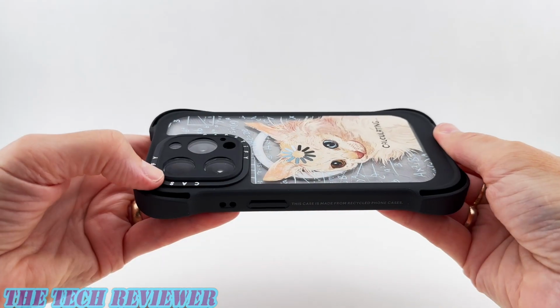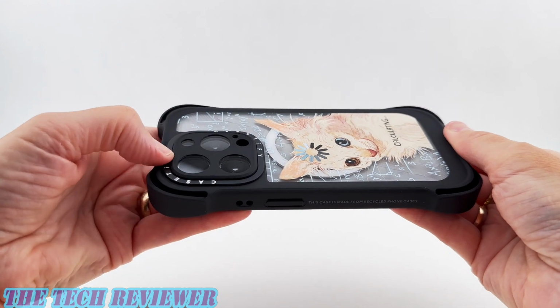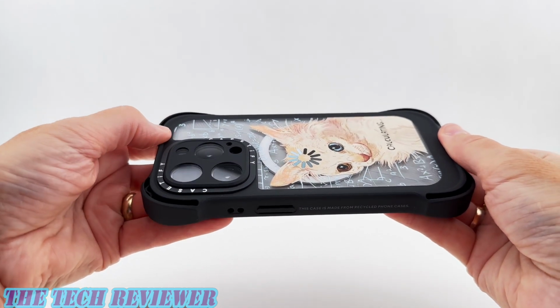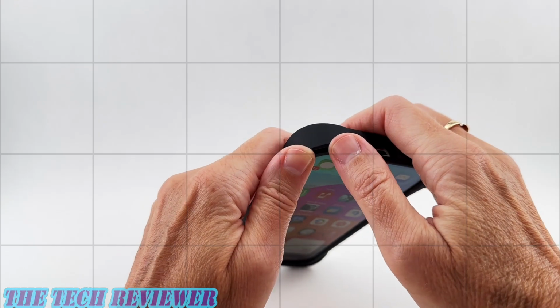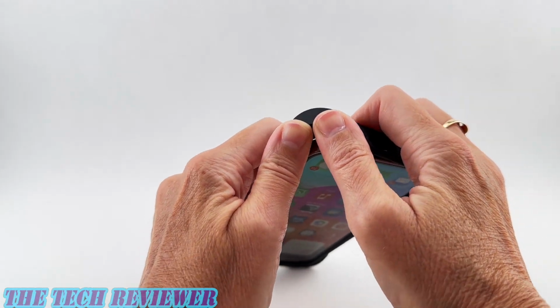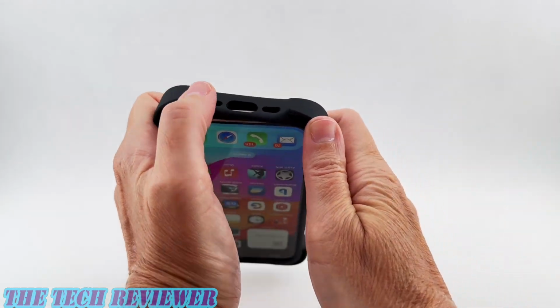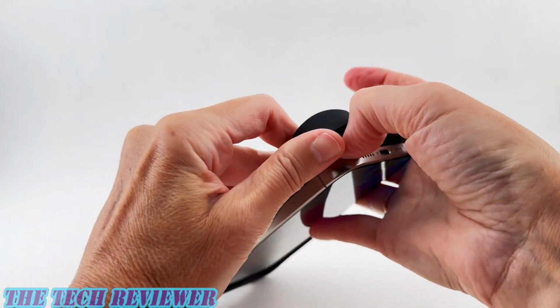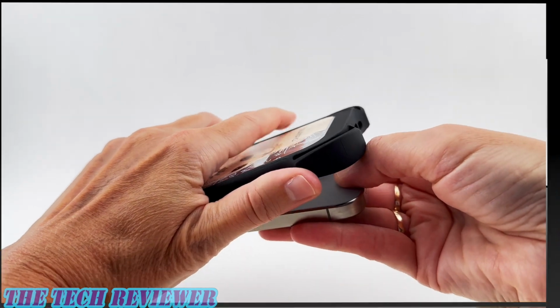Removing this case is relatively tight, and because you have the integrated lens protector here, you can't put your fingers through the camera hole to push it off. So I usually start at the bottom and then push off one corner and then push off the other corner at the bottom, and then ease your phone out.